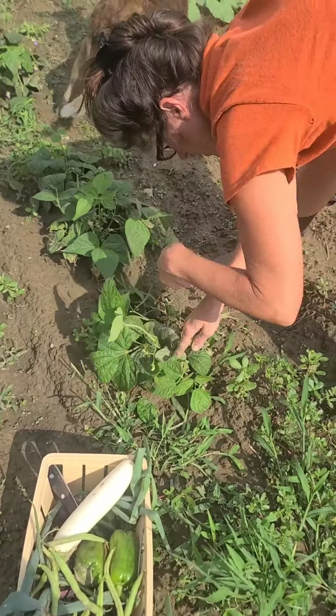Hey, get over here. We got some purple beans over here. Some babies on there. This guy's getting big, but I don't have much on it.